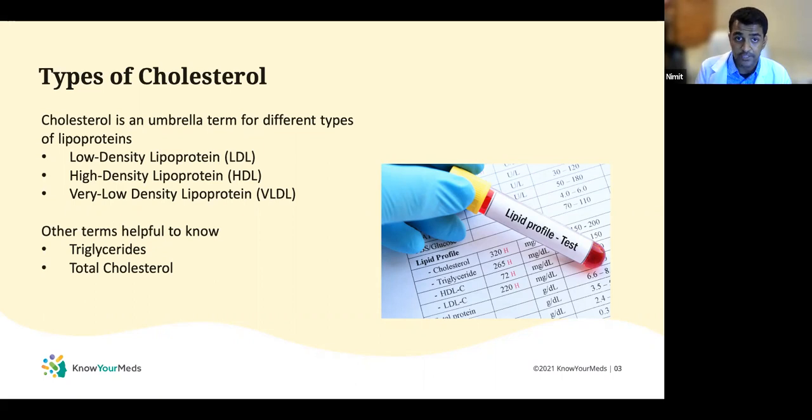The second form of lipoprotein we talk about in cholesterol is called high density lipoprotein, or HDL. This actually is the good kind of cholesterol. When we think about HDLs, we want to have a very high amount of this type of cholesterol in the body, because that's going to lead to all sorts of positive impacts of cholesterol, such as hormone development, cellular development, and fat absorption.